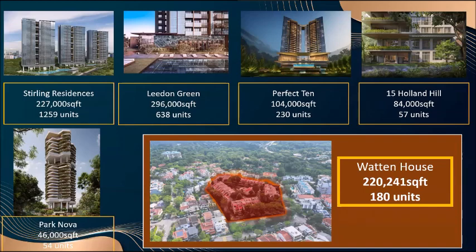Okay, 15 Holland Hill is a very good comparable product. It has only 57 units. It's a boutique development sitting on elevated ground as well. And also Park Nova, a high-rise boutique development. In terms of ratio, Park Nova is very similar. But Watten House is Sterling's size, and it's only 180 units. Can you see here? So it is very rare.